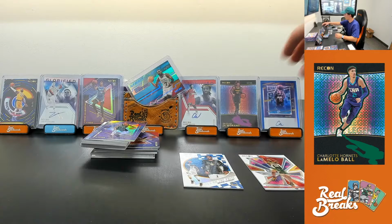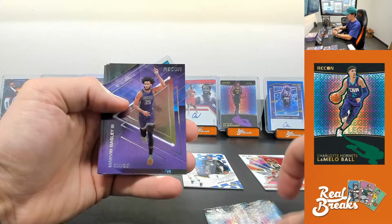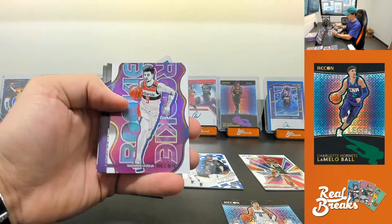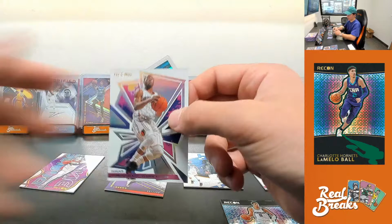Ja Morant maneuvers. Hollow bronze, Precious Achiuwa for the Heat. Tyrese Halliburton insert. Future legends. Dennis Schroeder out of 199 for the Lakers. Good old Dennis. Denny Abdia out of 49, purple rookie. Wizards to TK. Nice one, TK. And pink Bradley Beal with a Kemba Walker rookie review. Box number 4 delivering.